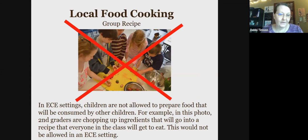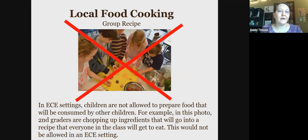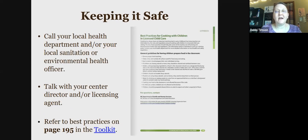And also, I know we've already talked about this, group recipes, and y'all have so many, I can't think of the word. Regulations. Thank you. Regulations on you to begin with. And so I know you guys know what you can and can't do. So obviously that's a no-no, especially now with COVID. Keeping it safe, again, you're all already working with your local health departments. You know what your sanitation and environmental health codes are. And obviously you've got great directors. But we do have a best practice that you can take a look at in the toolkit on page 195.